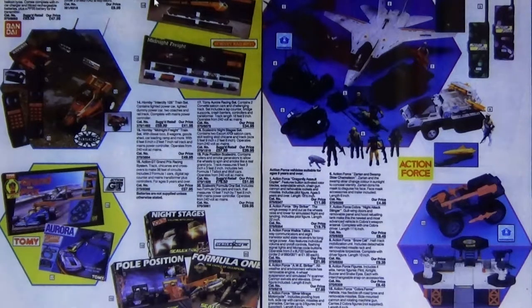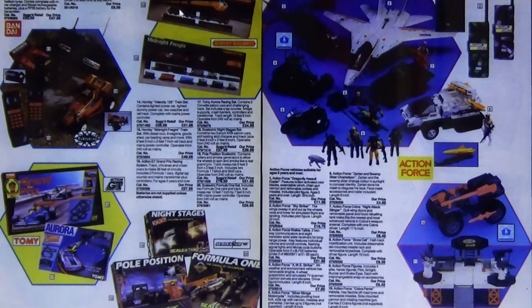Two Hornby train sets there, High Speed Train and Midnight Freight. My dad was a big fan of model railways. We used to have a great big huge 6x4 Hornby railway, and we used to have the Flying Scotsman and the High Speed Train Inter-City 125 there. Those were the days. Scalextric down there as well.